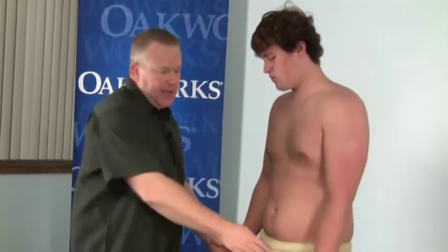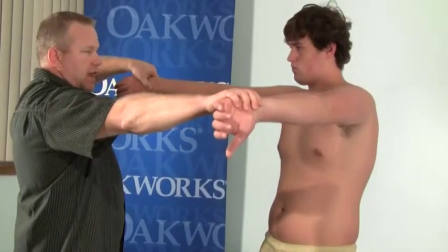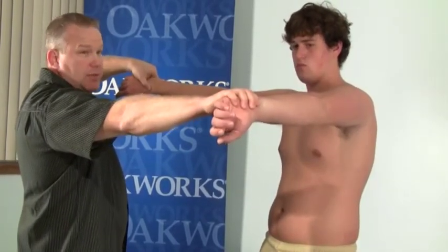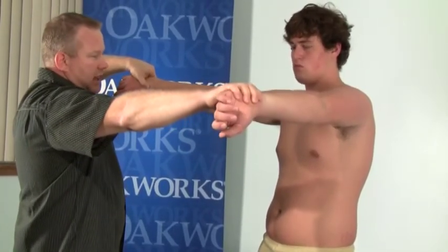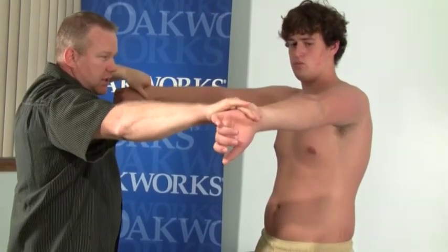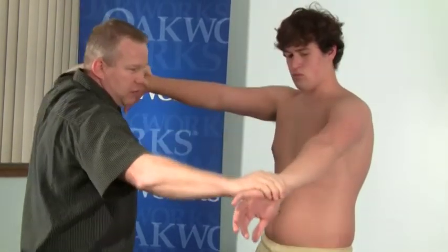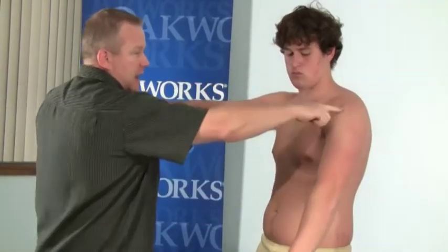And so real quickly, again, if we bring them up 30 degrees forward, relax your shoulders. So his shoulders dropped. That's important. And then I'll say, hold your arms here and don't let me move you. Then I'll apply a force to his wrists. And if you get a weakness, so for instance, if the arm drops or if he gets pain in his shoulder, that would be considered a positive test.